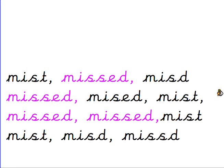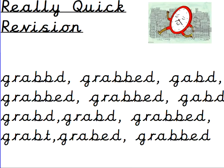We know that is not how we spell missed, isn't it? See, even Mrs G makes mistakes. I need to proofread what I'm checking out. M-I-S-S-E-D, missed. Well done. What about this one?